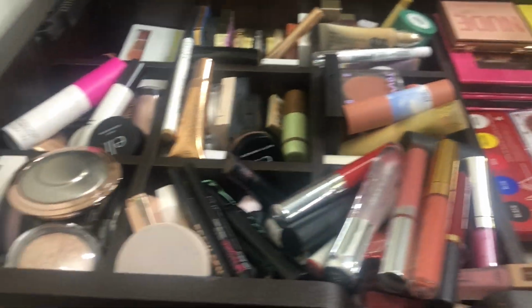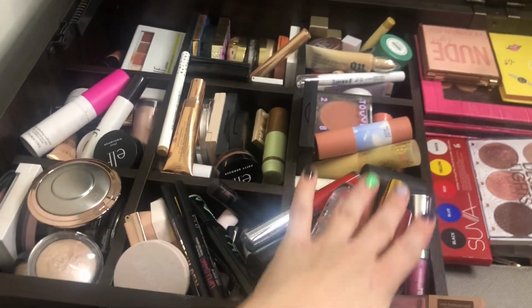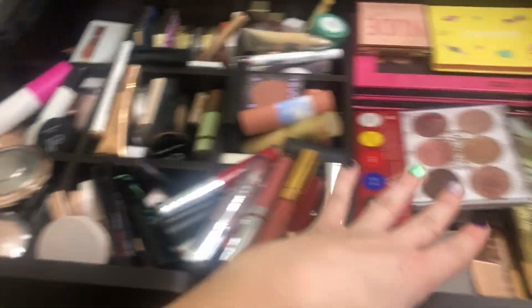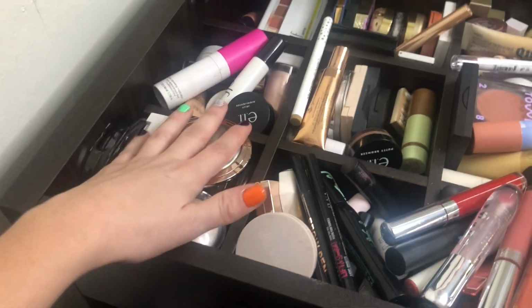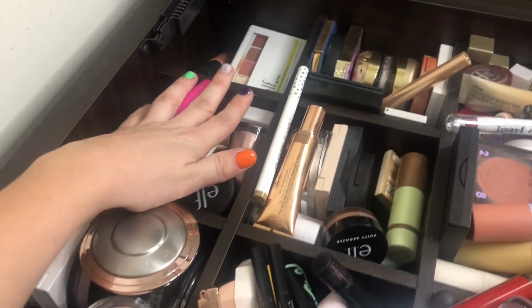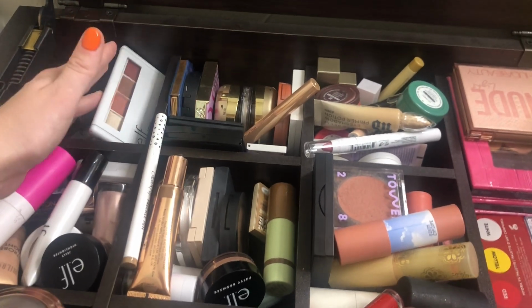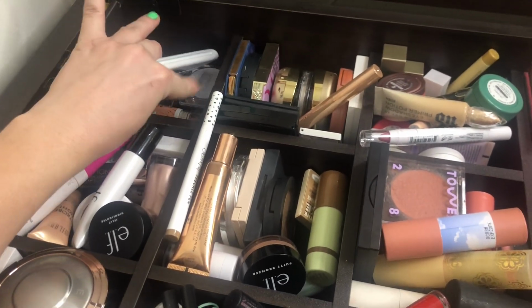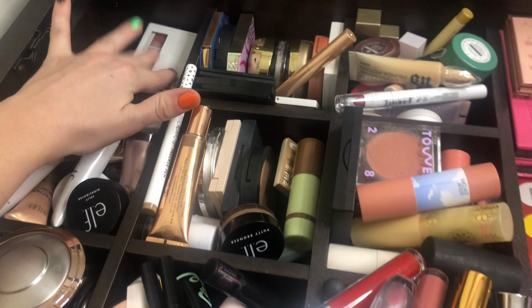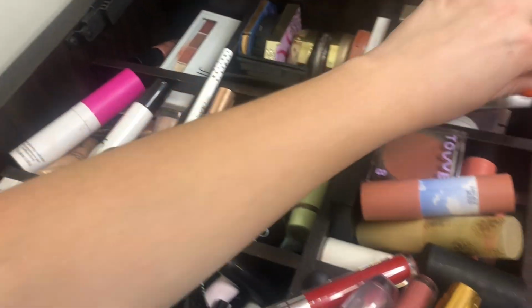But to start up here, we've got these 9 compartments right here, they're all the same size, and then one larger one. So down here, I have powder highlights, then I have liquid and cream highlights, then we have liquid blushes back there with one random loose highlight and then just a little palette that didn't fit anywhere else. Oops, that should be over here.